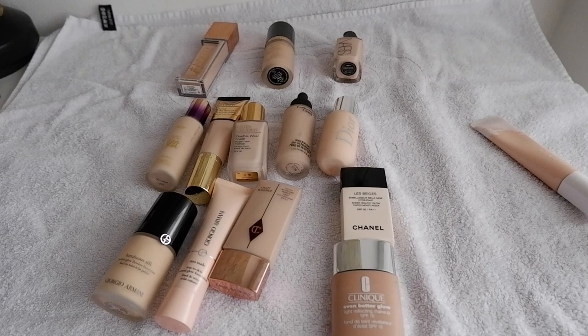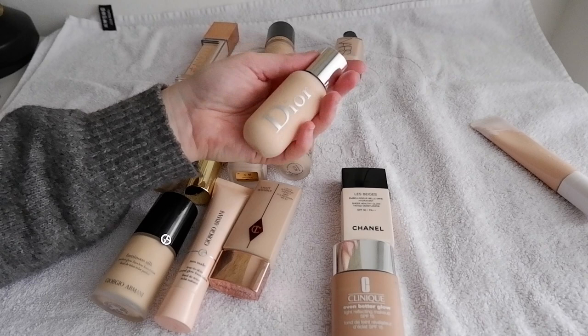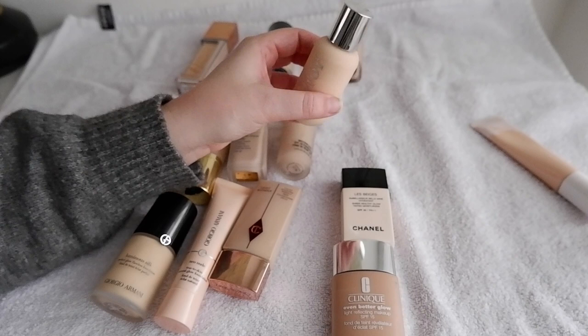And everything else, I'm looking at what I have lying in front of me. I want to keep all of these. This Dior Backstage Foundation is life. This is the one I travel with because it has such an easy packaging. 0N is the shade. Really lovely shade match for me for sure.